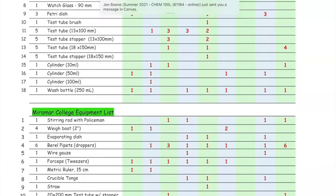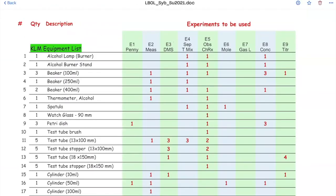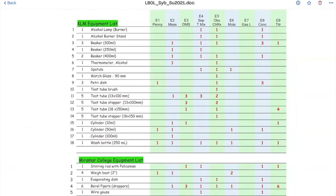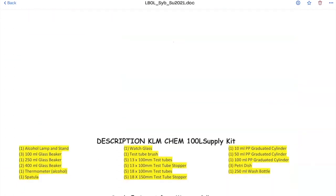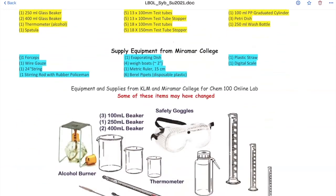So this breaks down, per experiment, what equipment you guys need. Hopefully it's easy for you to recognize what equipment and chemicals you need per experiment. I tried to make this as easy for you as possible. And then finally, here is what they look like.